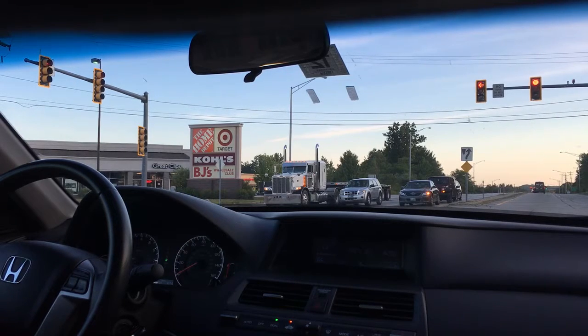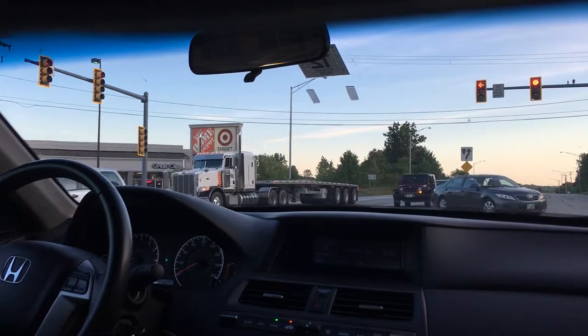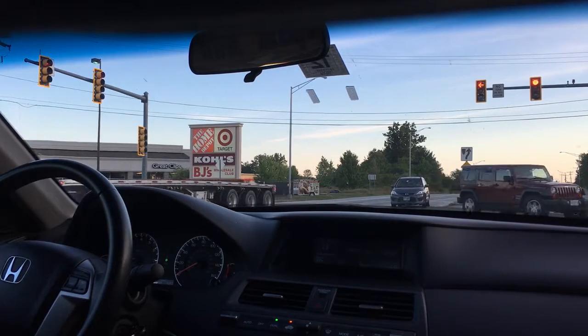I think they are a little bit noisier versus the other tires, but that's not a huge deal to me, as this car has relatively high road noise to begin with, so it's not a huge difference.